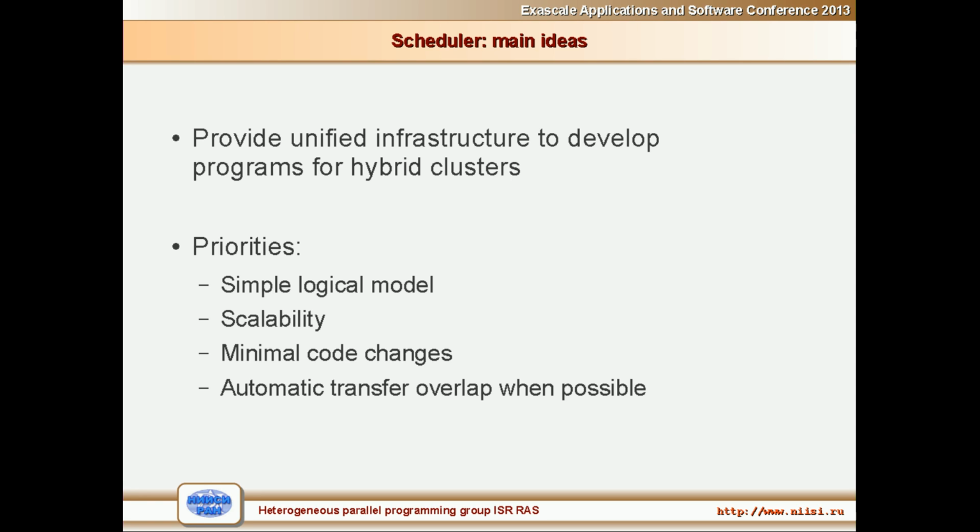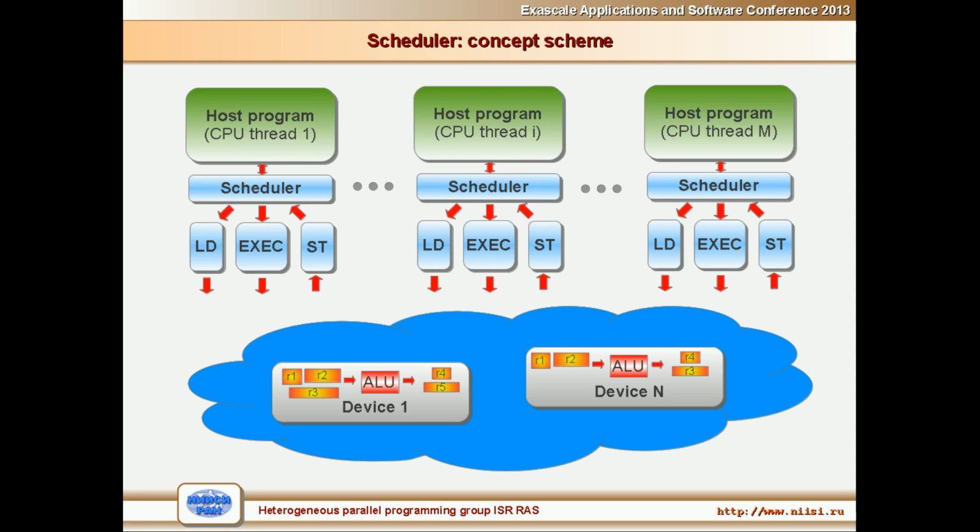We have implemented the first version of such infrastructure for this specification. It is a common scheduler based on OpenCL model. Now we will briefly discuss the main concepts and review some applications. The main idea is the following. The node is represented as a set of compute units, and each unit is controlled by its own scheduler. Together, all the schedulers form a program for one node, and more widely, for the whole distributed system.